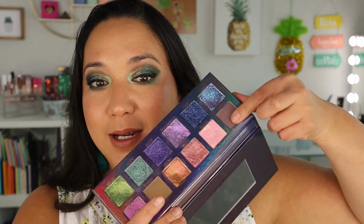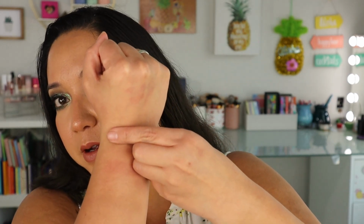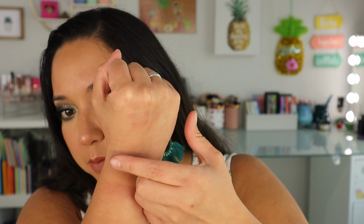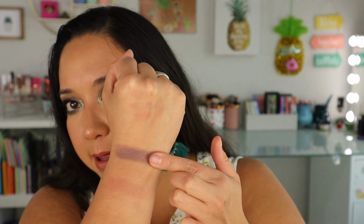So the first one is called ACM 31. So this is a very cool toned purple taupe shade, and it's very pretty. I'll show you guys right here. Now these mattes are more buildable. They're not super pigmented right off the jump in this palette, but nice little purple shade.